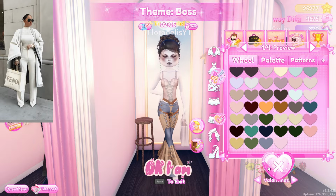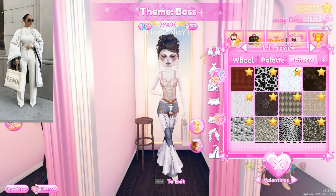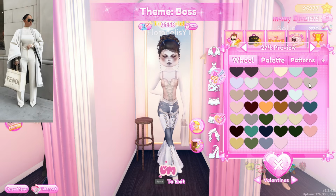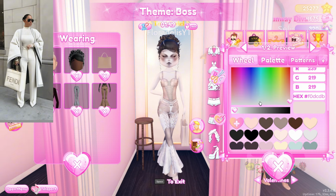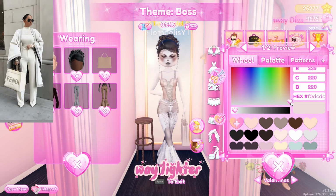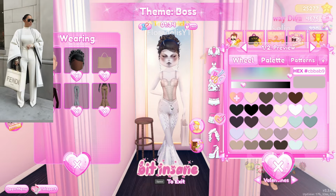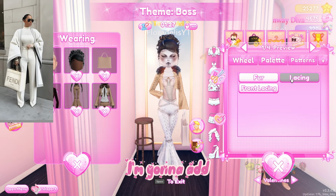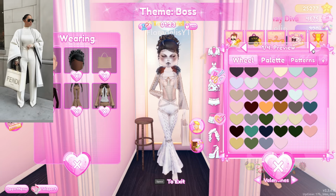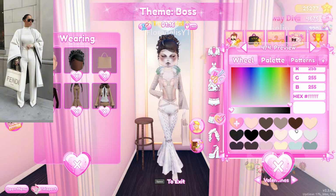Oh my gosh. Okay, I am really panicking now because I've spent this whole round talking to people, which was lovely, obviously. But now I'm panicking. So let's do this, and then maybe on these jeans, they need to be lighter, way lighter. Maybe if we make them matte and then do this. I feel like they look a little bit insane. Do you not think? I think they look a little bit crazy. Okay, I'm gonna add this jacket purely because we are running out of time. This is so bad. Oh my gosh, I have failed on this one really badly.